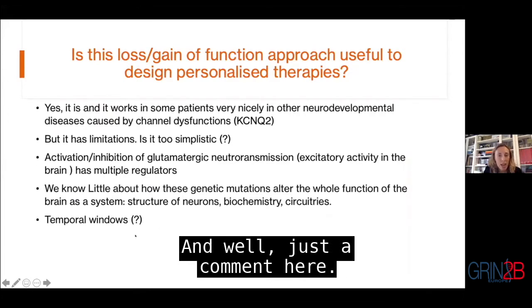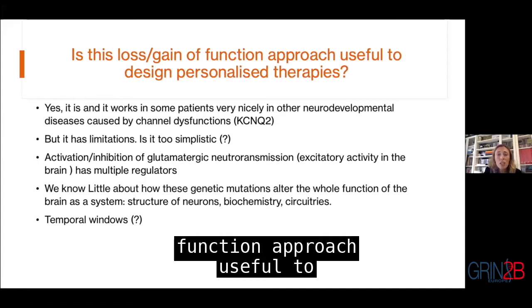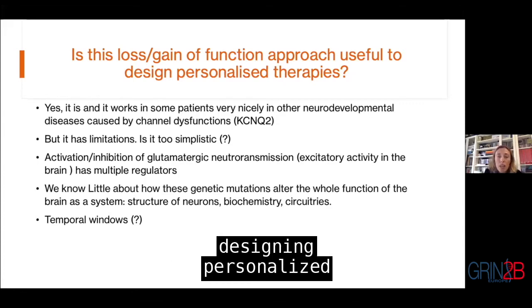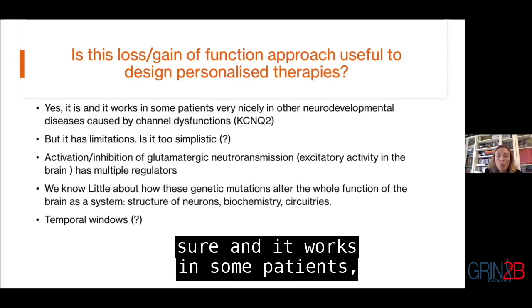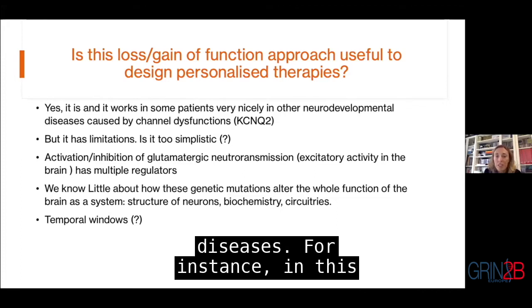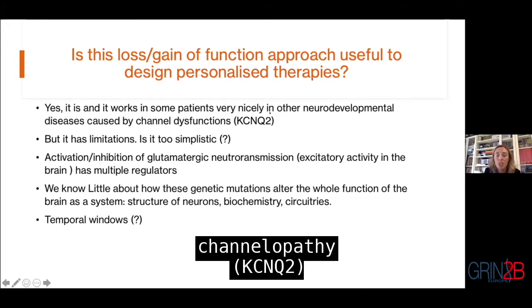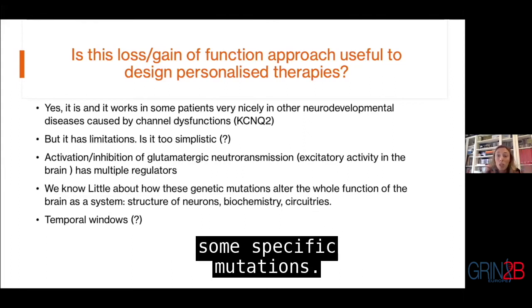And well, just a comment here. Is this loss or gain of function approach useful to design personalized therapies? We think that yes, for sure, and it works in some patients, also in other neurodevelopmental diseases. For instance, in the channelopathy KCNQ2, carbamazepine, which is an anti-epileptic, can totally restore some specific mutations.